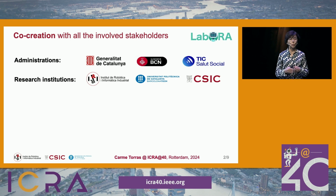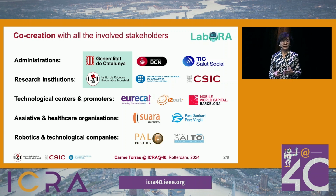institutions in order to build an open lab for assistive robotics, so that everyone could get together and share technology, experiences, and knowledge in short. It is led by the government of Catalonia, and the office is in our lab. And not only administrations and research institutions are involved, but also technological centers, companies that provide assistance at home, large hospitals, and also robotics companies, like, for instance, PAL Robotics and Salto.